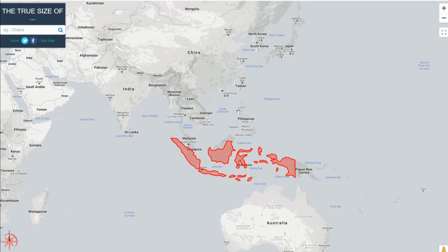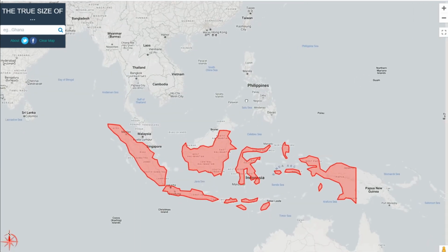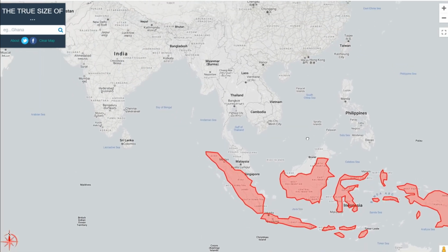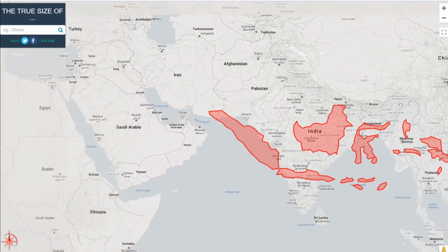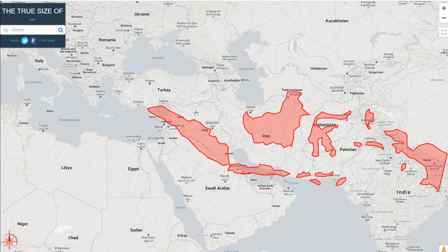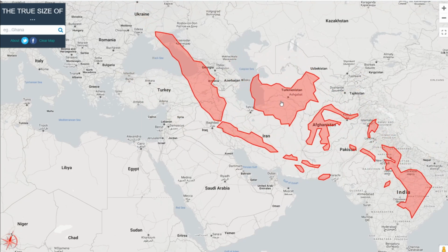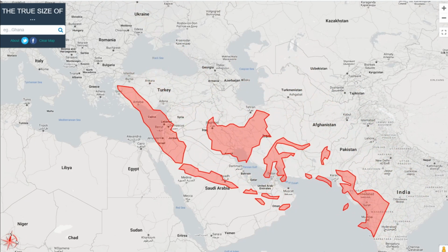Indonesia's vast size and land area is often overlooked and underestimated. In this video, I compared the size of Indonesia to that of other countries and continents. Indonesia is the world's largest archipelago nation. There are 5 large islands and roughly 30 smaller groupings that make up the archipelago.